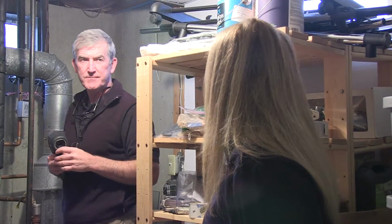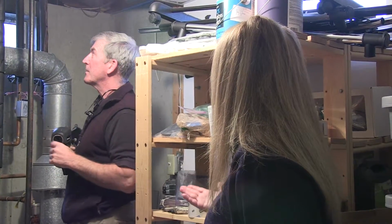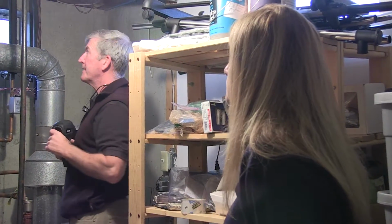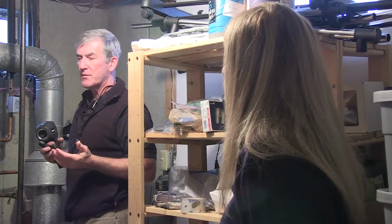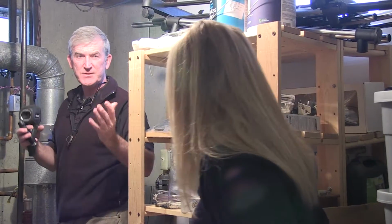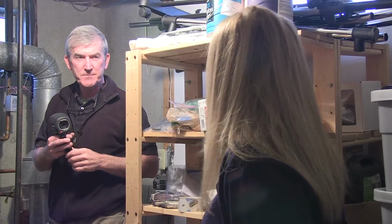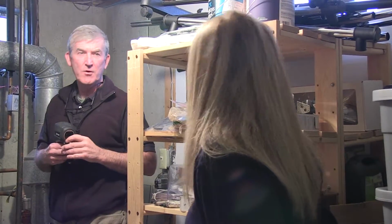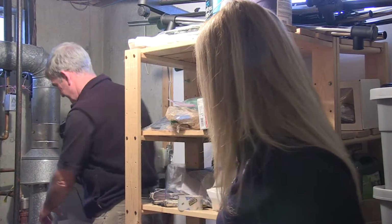Is blown-in better to use, or is this area okay? In here, it'd be very difficult to do something like that. I have seen in some homes, it's much more expensive, and this is primarily newer construction, I've seen spray foam put into some of those spots, but in your particular case here, I don't think it would be beneficial to change that out or cost effective. Okay. Great. So we'll move to the rest of the basement? Yes.